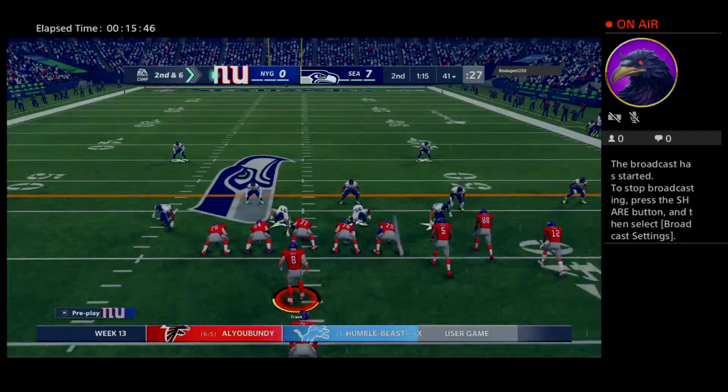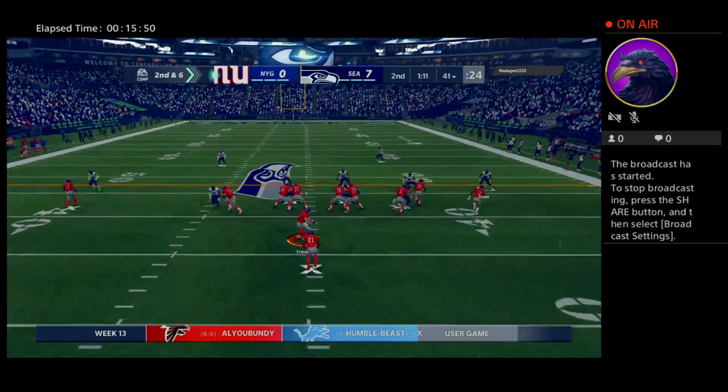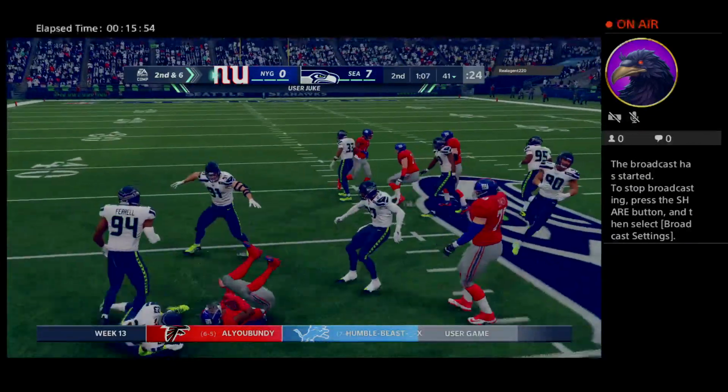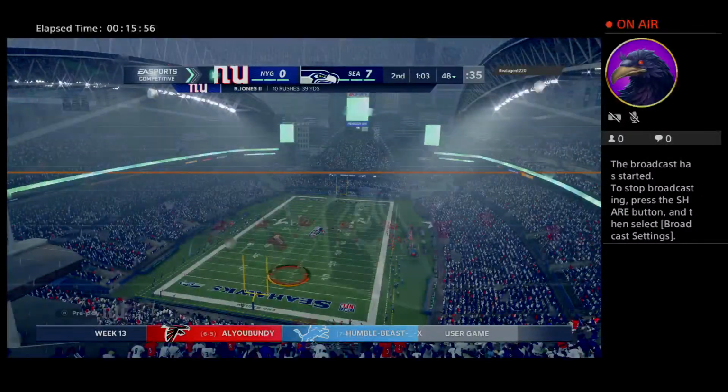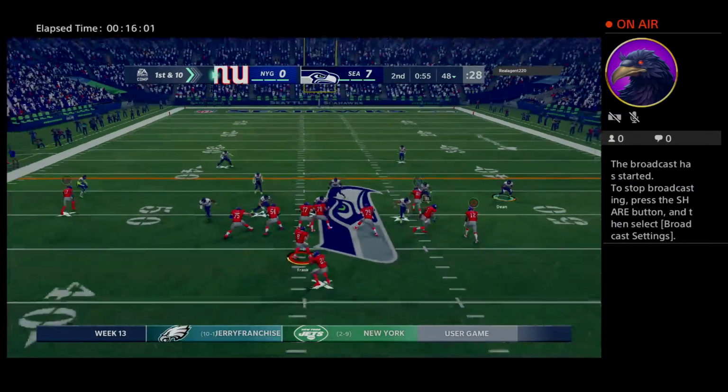They'll come out in a 4-receiver look, 3 men to the right side on 2nd and 6. Jones. And he'll get it out a couple yards shy of midfield at the 48. 7 yards there and a first down.